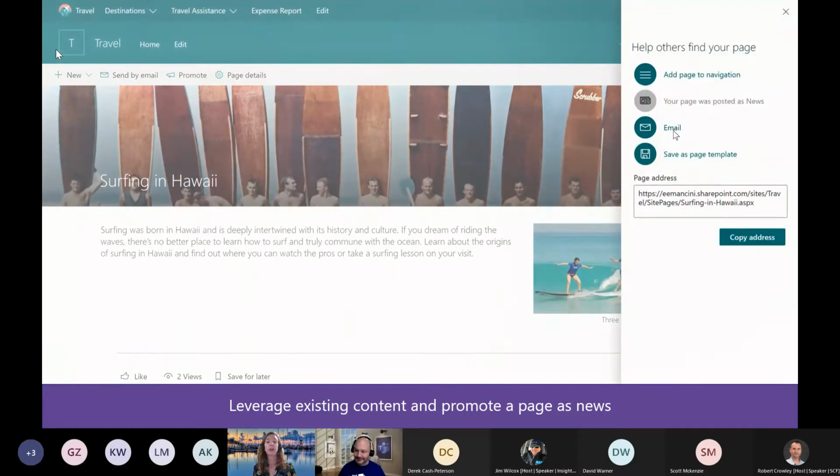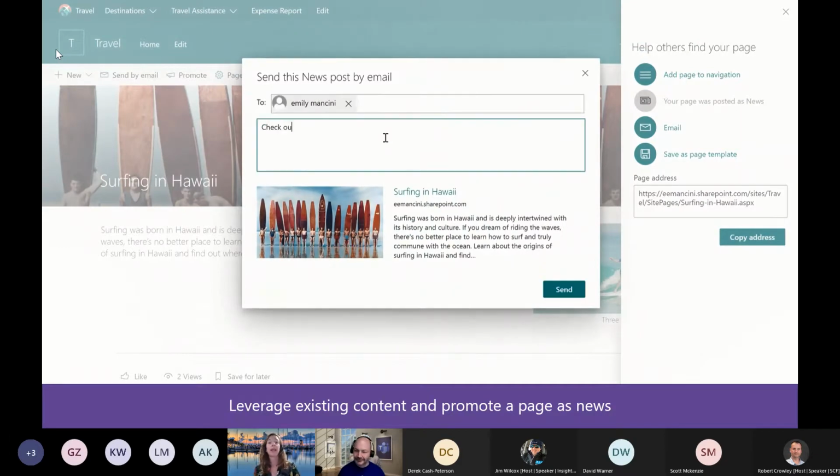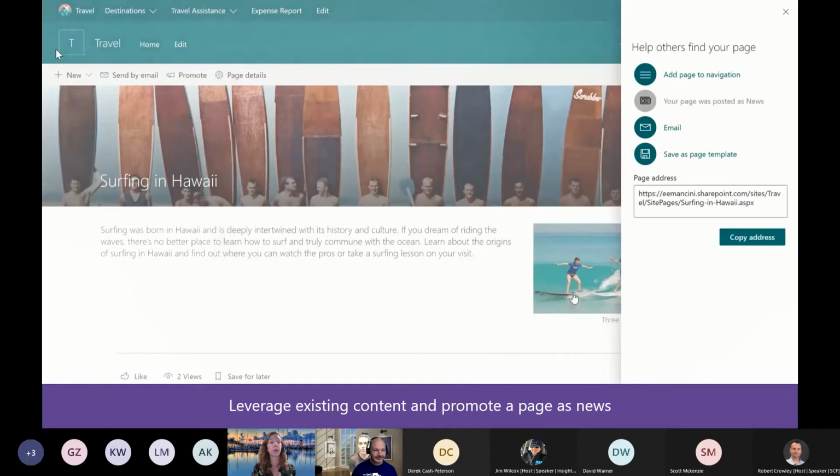In the site pages library, essentially what that's doing is changing it to promoted state 2 so that that web part knows to pull it. And I can even send it as an email, whether someone asked me a question and missed that news post, or whether I'm working on that change management of bringing that news to someone where they're already used to consuming it.